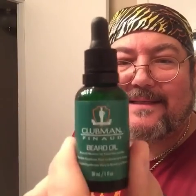I already have my pre-shave on, as you can probably see my face glowing a little bit. It's not because I'm just happy. Well, maybe it is, I don't know. But I'm using some Clubman Pinaud beard oil. This is beard oil. It's not designed per se as a pre-shave oil, but it does work wonderfully as a pre-shave oil. I like the scent. Plus, the viscosity is really up there. Yeah, I'm serious. It's so thick.